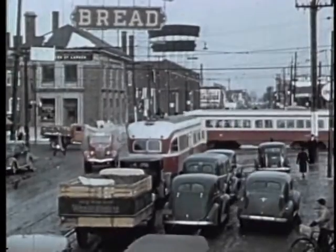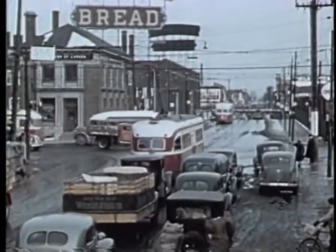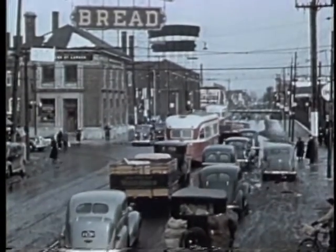In scenes from the early 1940s at Bloor and Dundas, in Toronto's West End, we witness the PCC's role of providing both crosstown as well as downtown access to suburban commuters.